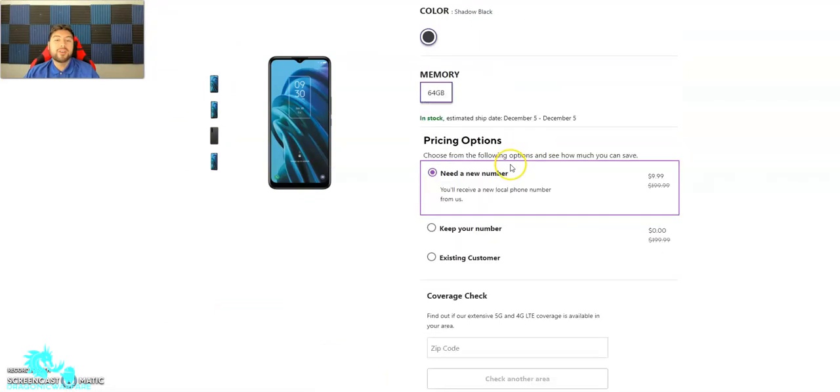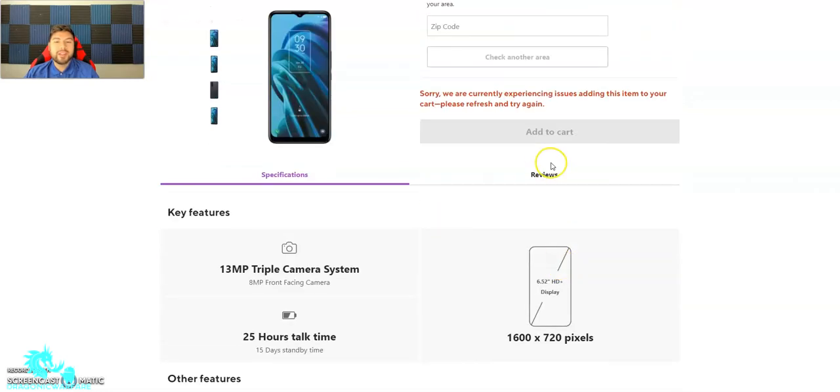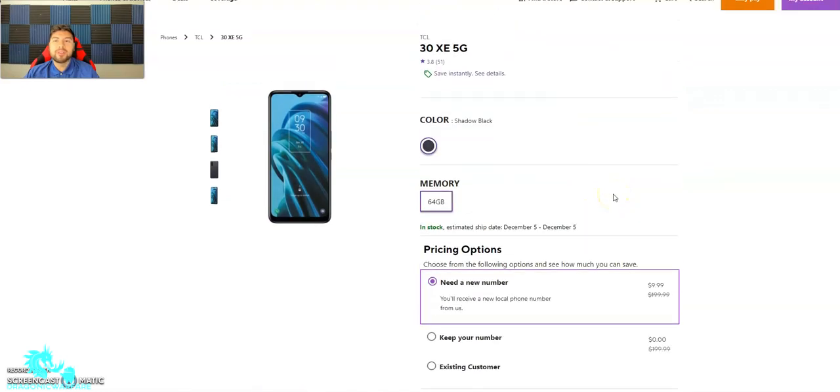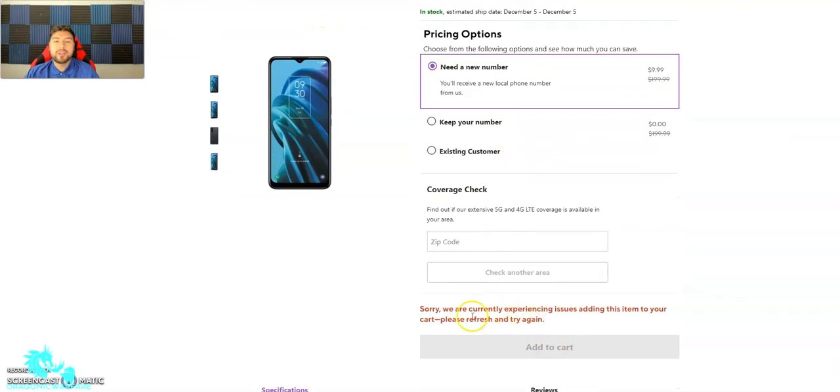So I was just testing this out, guys. I don't know if you can see. It says, sorry, we're currently experiencing issues adding this item to your cart. Please refresh and try again. So there must be an issue going on right now where it's not letting you add it. Like I said, this must be something new. A lot of people are probably trying to shop online right now, so this is causing issues. So we might have to try it again later.